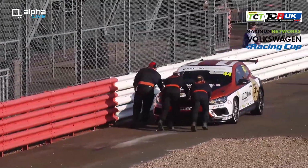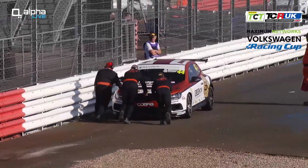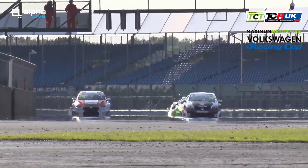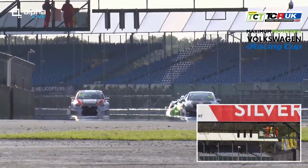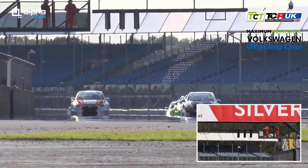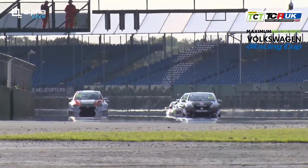And that's unfortunate. Bradley Kent now. I thought there was an issue with that car before, and it seems quite odd that there now actually is. Yeah, there definitely is one now, unfortunately. So he won't take the start, I'm afraid. So we were down one TCR car, but it looks as though we're about to get underway. Red lights are about to come on for the second race of the day here in the Touring Car Trophy. And they're away already.